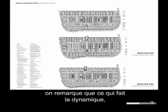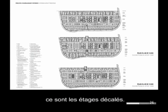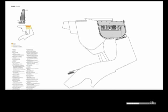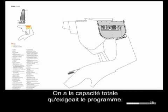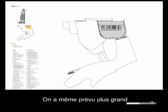And then as we move up, what's obvious is part of the dynamism is the shifting floor plates. The floor plates have huge variety. Each floor plate is essentially differentiated. And if you're interested, we, again, took the program very seriously. It has the total capacity of the program. It actually has some additional that accommodates for future resolution.